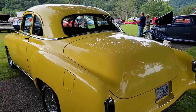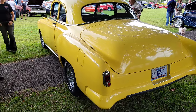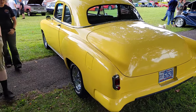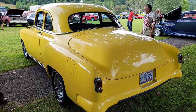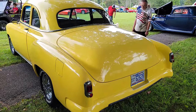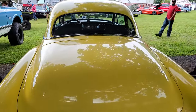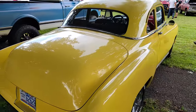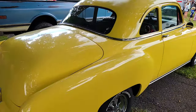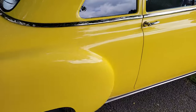'52 Chevy. Wow. I don't know if I've ever seen one before. Really? Yeah. '52 Chevy. That's cool. Very nice. There you go, sir. Check out the YouTube channel. We'll have you on there. Thank you. Very cool car.